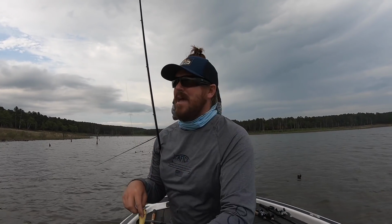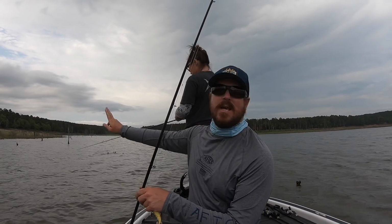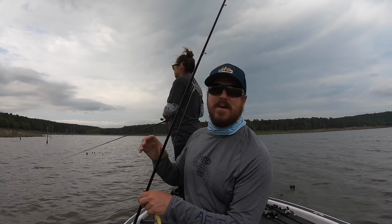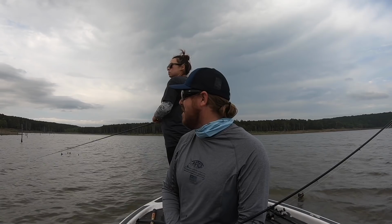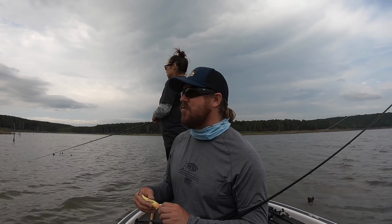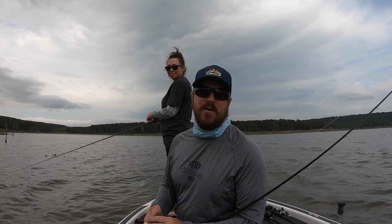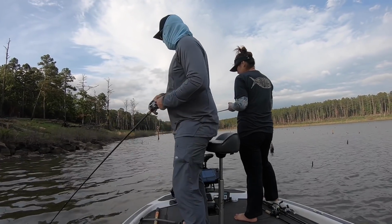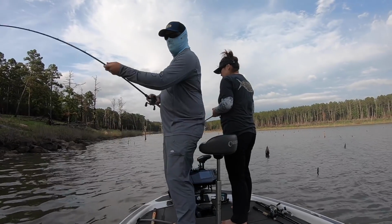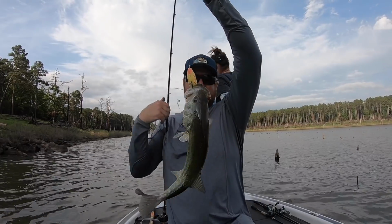We definitely have a pattern now. We're on these windblown banks, ultra shallow, and anywhere that we've got wood stickups, the fish are right up against the stickups. We aren't exactly lighting the world on fire here so far today on McGee Creek, but we are catching a pile of fish and hopeful that we're gonna stumble on a big one before it's over. Nice largy.